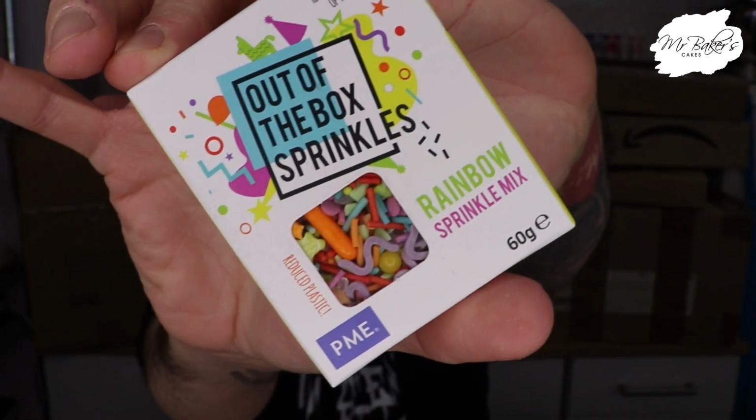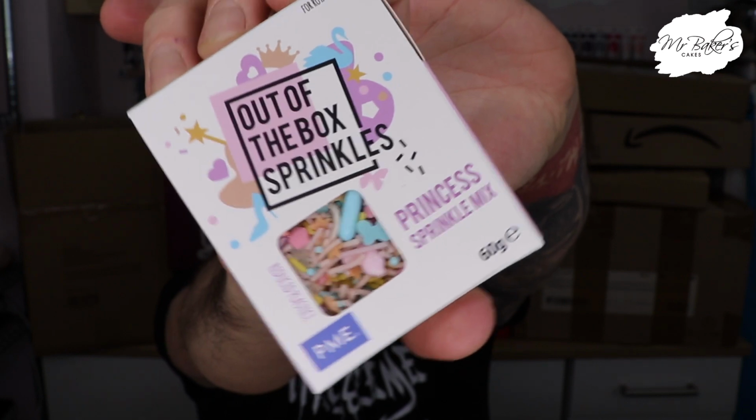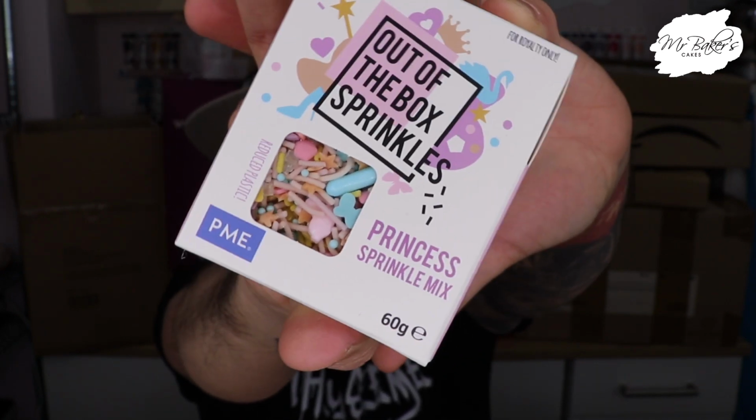So I actually picked up four, but I've used one box already on the Christmas Rocky Road I made on the Kenwood Kids Club this week. I'll link that video up in the corner if you're interested in checking it out. But I also picked up the Rainbow Sprinkle Mix, which looks like this. The Mermaid Sprinkle Mix, which looks like this, and the Princess Sprinkle Mix, which looks like this.